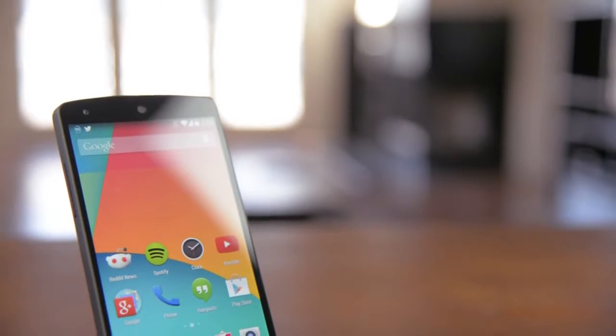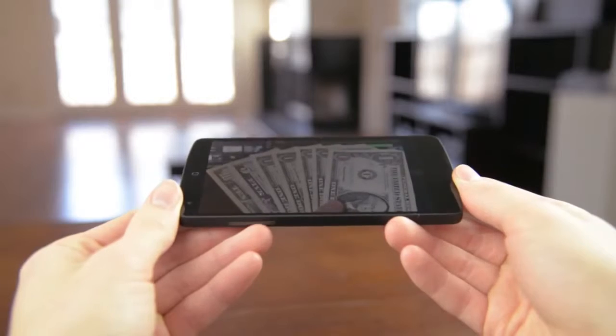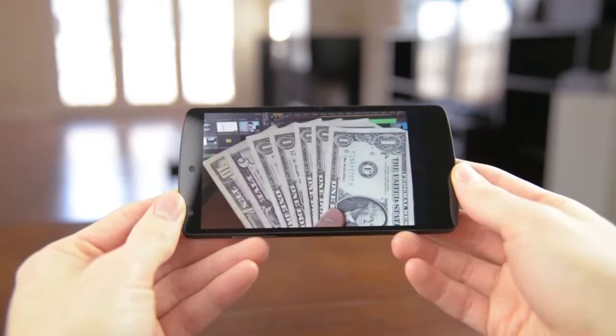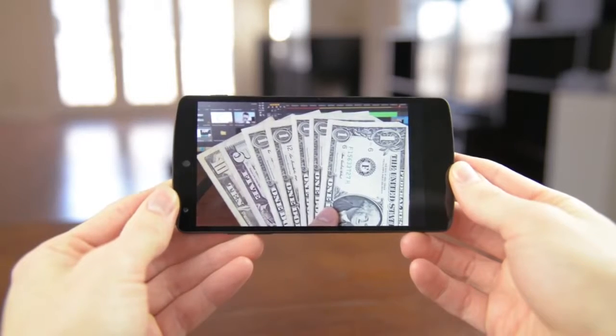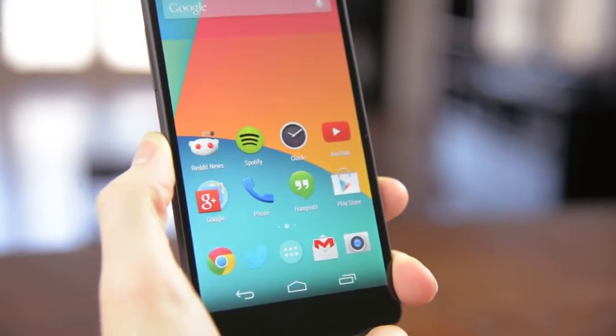Fire the Nexus up and you'll be greeted by a 5-inch 1920 by 1080 display. It's a good looking screen with great viewing angles thanks to the IPS design, and it gets reasonably bright. Unfortunately, colors are slightly less saturated than I'd like, but overall it's solid.